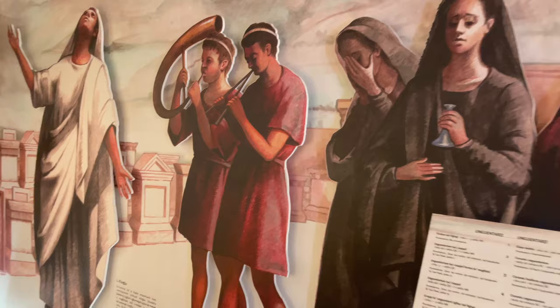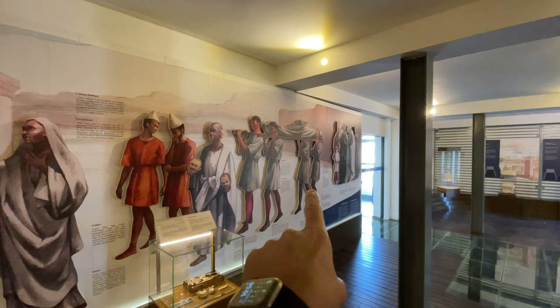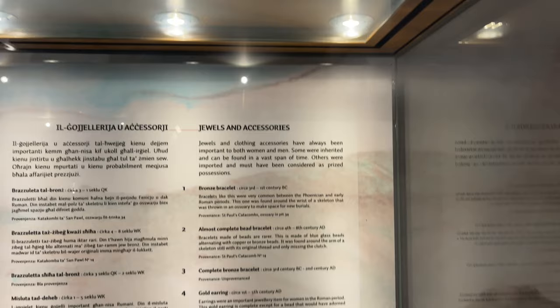Let me zoom out here, you guys can see this whole wall. For the picture people, obviously somebody dies, there's pallbearers, there's religious people, death, burial, music, celebration, okay. Cool. And here's a bunch of stuff, jewelry, can you see all that? Let me zoom in a little bit, I want to scan down this.